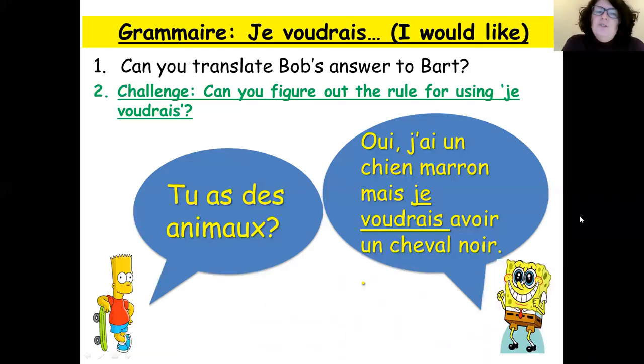Très bien. On va continuer avec le grammaire. So let's have a look at our grammar for today. So I want you to write down the title, grammaire, je voudrais, I would like. So we're looking at how we use je voudrais. Pour commencer, to start with, I want you to see, can you look at the conversation with Bob and with Bart? And can you translate Bob's answer? Okay, so there's an extra little challenge here. Can you figure out the rule for using je voudrais? So if you look at SpongeBob's answer, can you figure out from that what the rule might be for using je voudrais? Now, it's a difficult question. It is a major challenge, but maybe you might be able to figure it out.